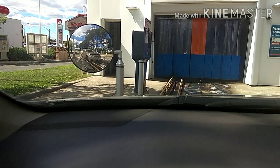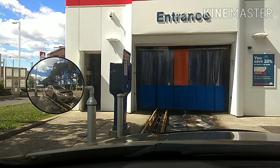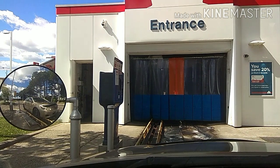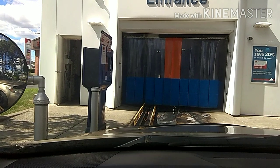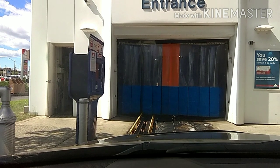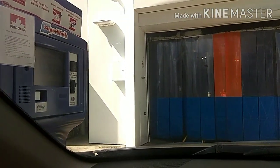For your visibility and more clarity, I am going in slow motion here. See, I am keeping my wheels on the track. The track and everything are of the same size for almost all cars. All cars fit in here, the SUVs, the sedans or the hatchbacks, any type of car will fit, so that it will not get any scratches from the washing services.